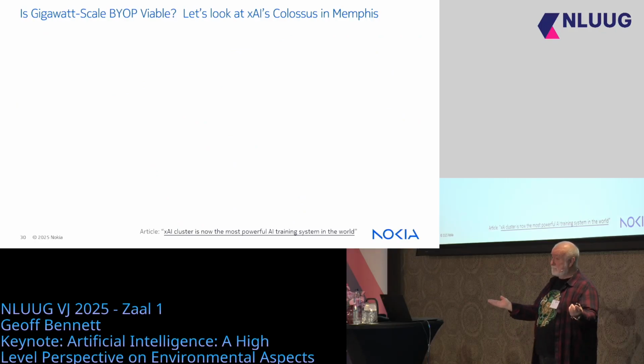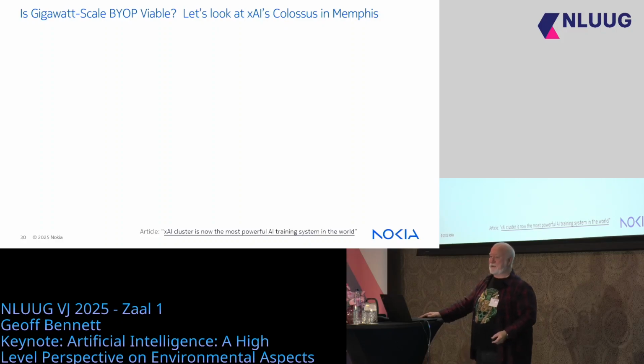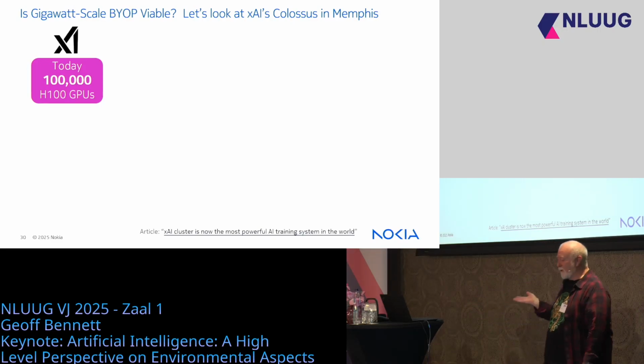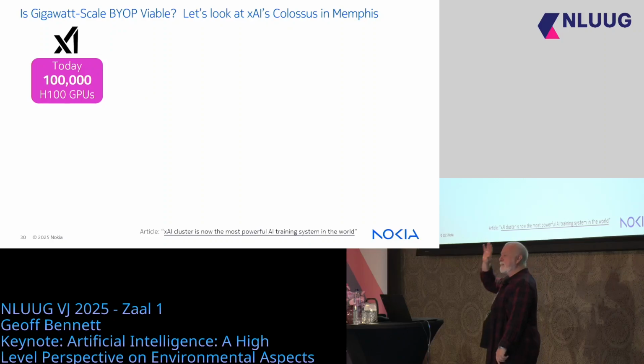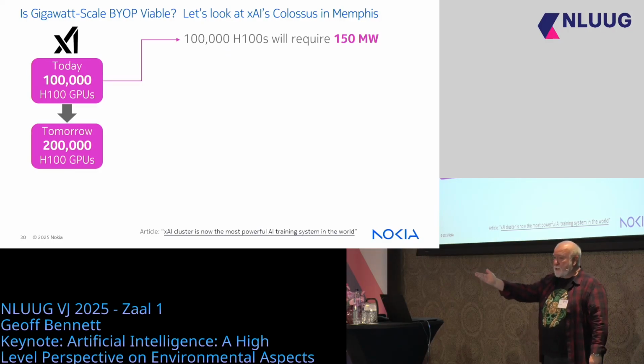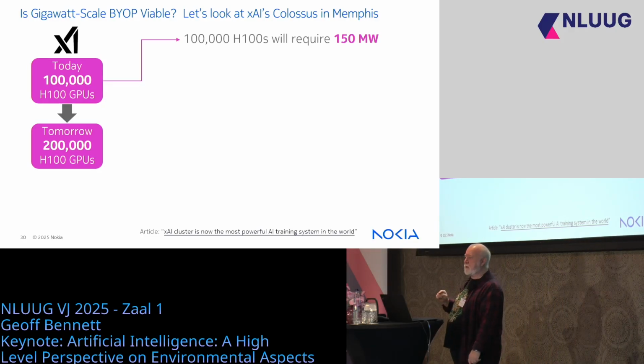And let's look at an example of this: the Colossus data center from XAI in Memphis, Tennessee. Now, you know, the one thing we can rely on with Elon Musk, he's always going to get on with the local people, right? He's not the kind of guy that would ever annoy people. Well, his goal was to build a 100,000 node data center, 100,000 H100 GPUs, scaling to 200,000. And this was predominantly for Tesla's self-driving car AI. Now, 100,000 H100s needs 150 megawatts.